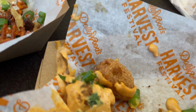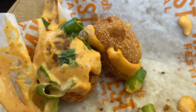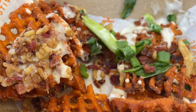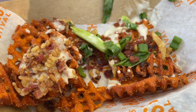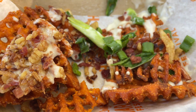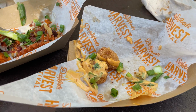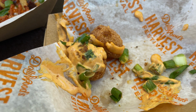It has a really good sauce on it. It kind of reminds me of like a spicy mayo on sushi. Really good. What do you think of these sweet potato poutine? I think those are good too. They have the sweet and then the savory cheese, the bacon, some crispy onions, and then green onion on top. They're good, but I just think these are better. All right, so is this the current winner? I don't know. I mean, I think the bisque was pretty good too. That is pretty much all gone.